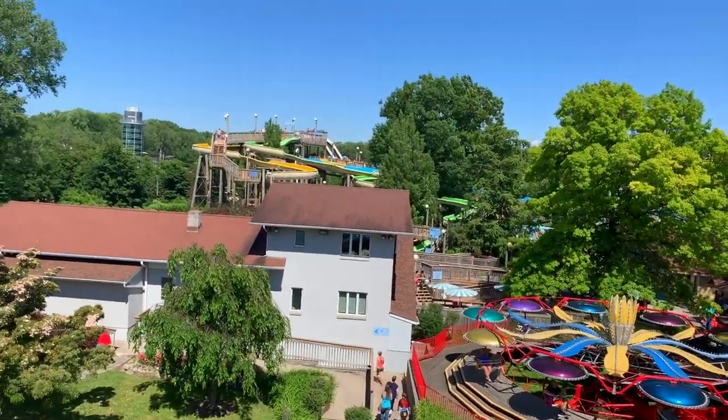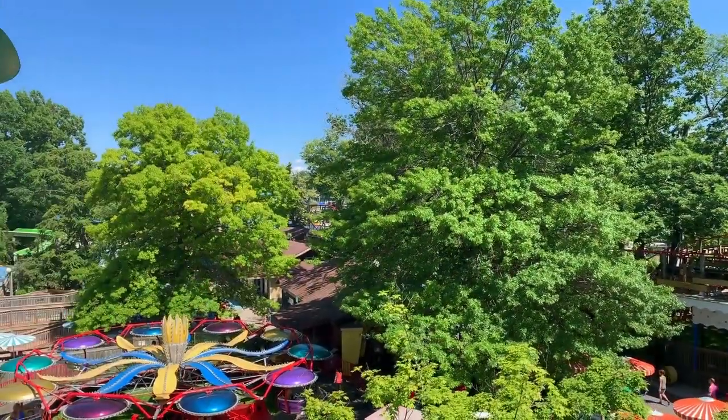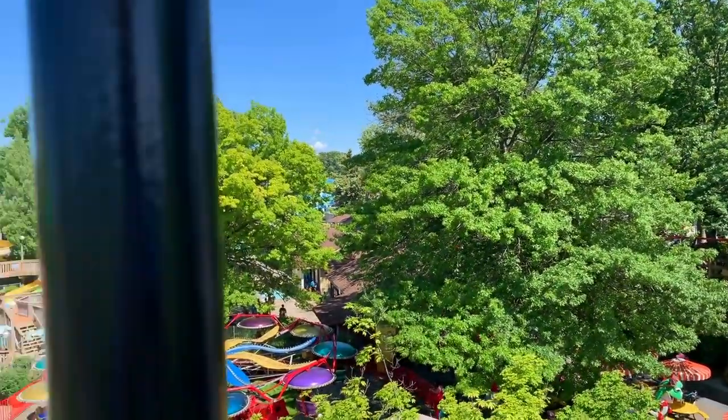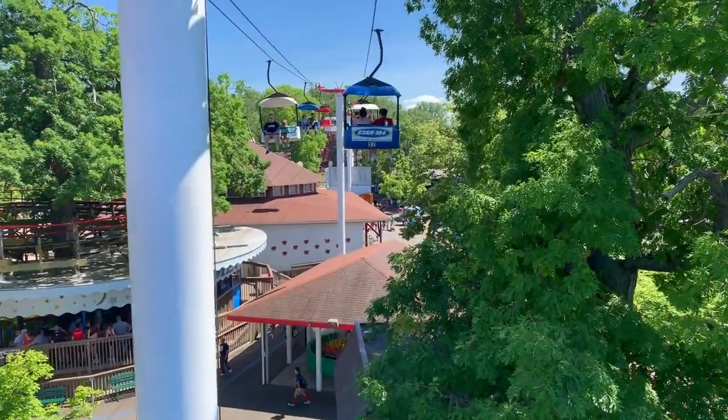They do have a giant water park over there. I did not bring my water park supplies, so I won't be showing you the water park. Plus, it's like 75 degrees, a little cool for me, a Florida guy, for going to a water park. They did do a big expansion, so it's a pretty decent water park. But let's go around and check out the rides.